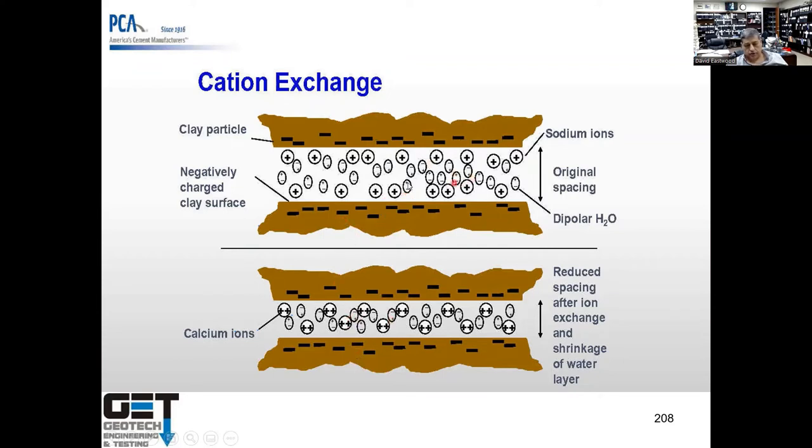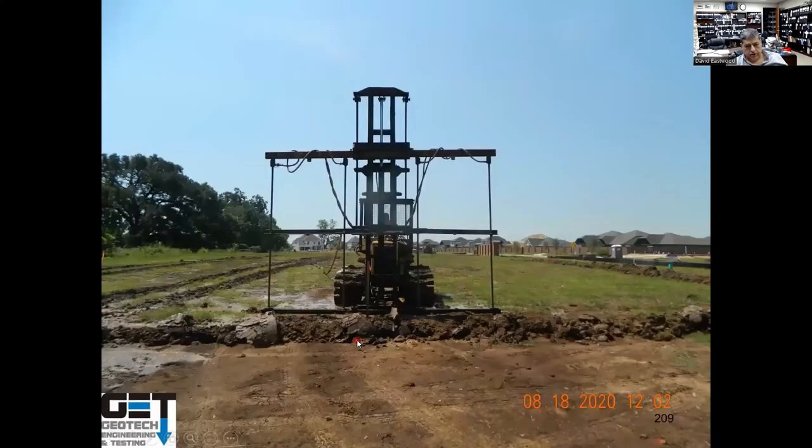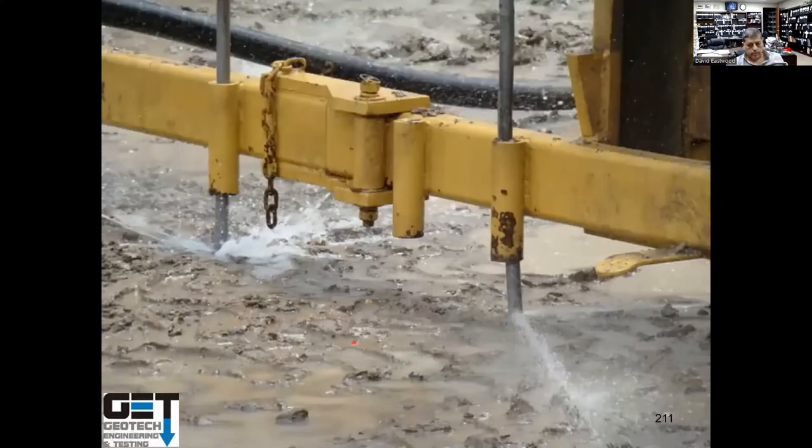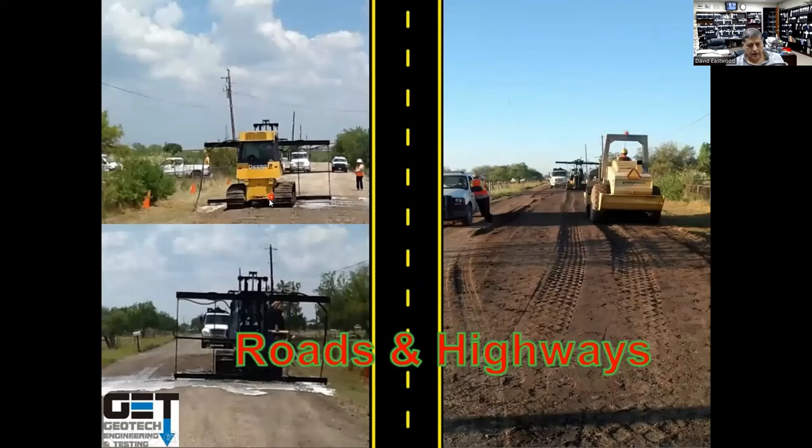It's called cation exchange. And also what happens is that it makes these clay layers less negative, so they don't want to absorb as much water. So your double layer in clay platelets does not absorb as much water. This is a chemical injection, where you inject the chemicals into the soil. So you go out there and inject your roadways.